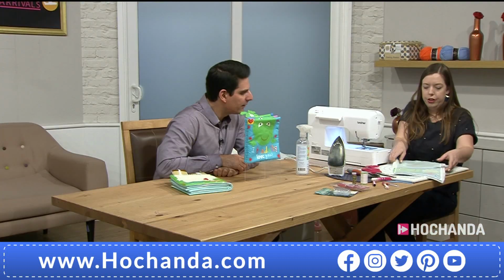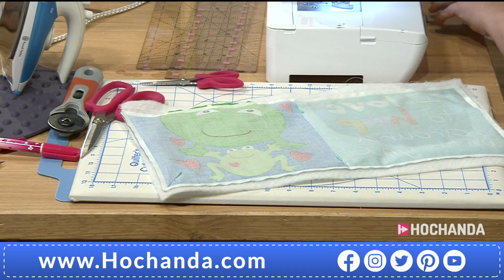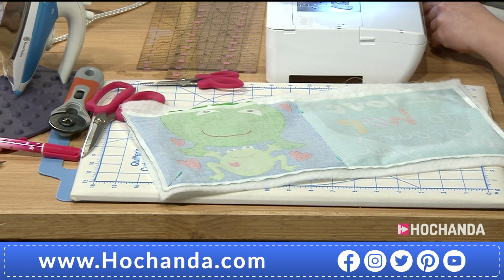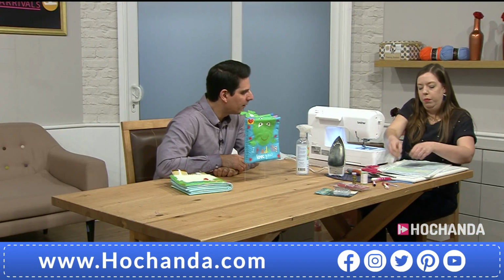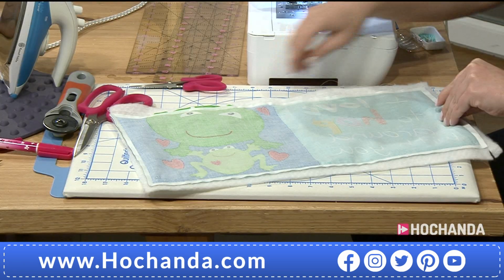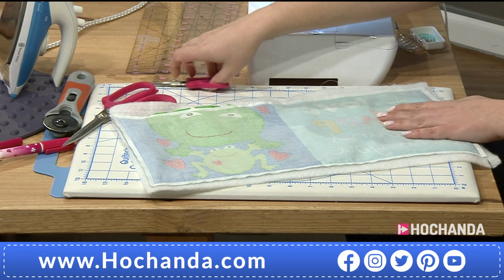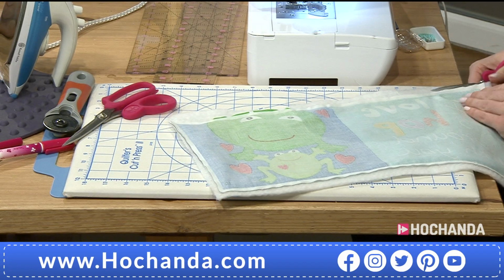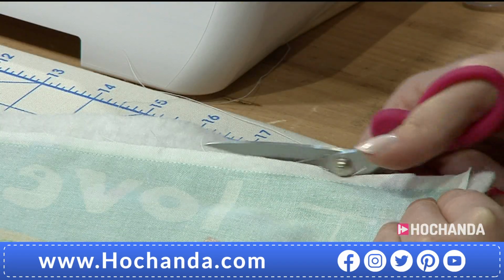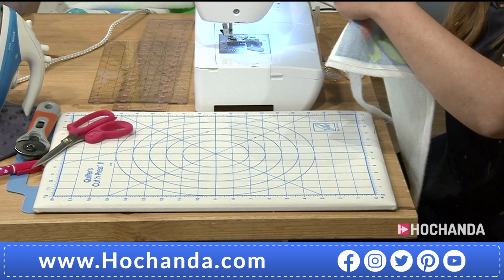Lovely. So same as before with the legs, we just need to trim, and we'll do a little bit of clipping as well, not quite so much. Just be careful when you are turning out, because I've still got some pins on the inside there. So I'm just going to trim this down. You can use scissors for this, or you could take a ruler and a rotary cutter if you'd prefer. It all depends on what you prefer.